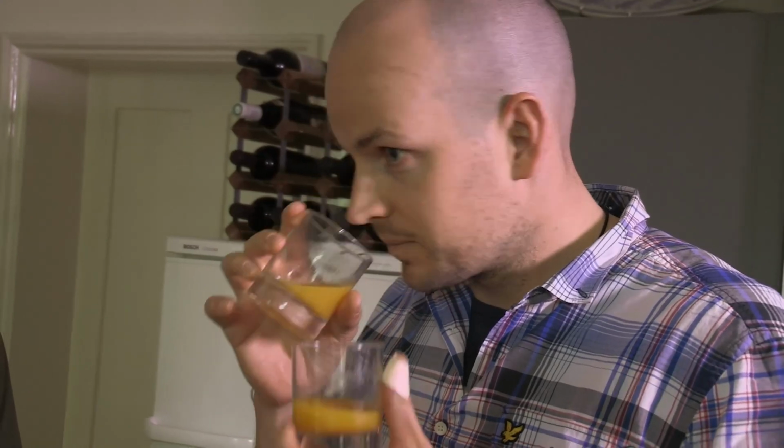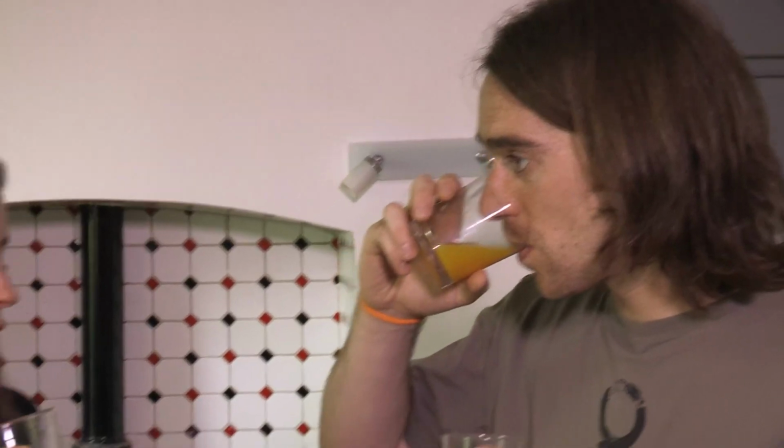First thing I notice on the smell is that the aroma is nothing like as intense. It doesn't quite have the zing that the freshly squeezed orange juice has. Yeah, and that's exactly what you'll find: as a result of the heat process, you've actually lost some of those very delicate aromatic molecules, and you've got a change in flavour as a result of that.